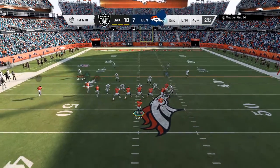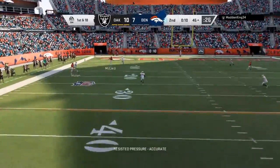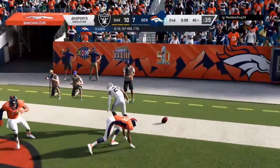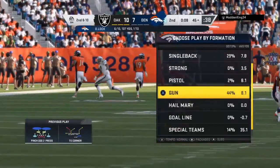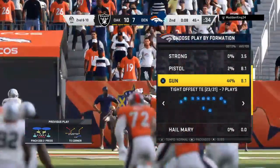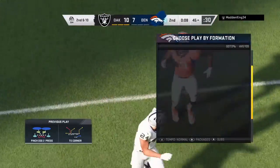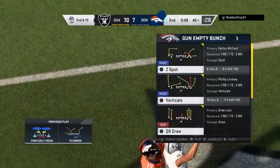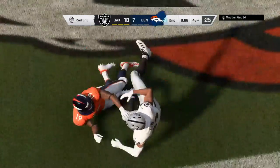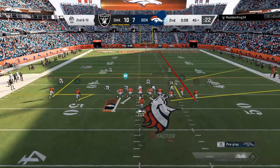Throwing on 1st down is Locke. He lets this one fly toward the back of the end zone and nearly picked it off. He had a chance to come down with that in the end zone, but it'll wind up just being incomplete. After the incomplete pass, here now is 2nd and 10.